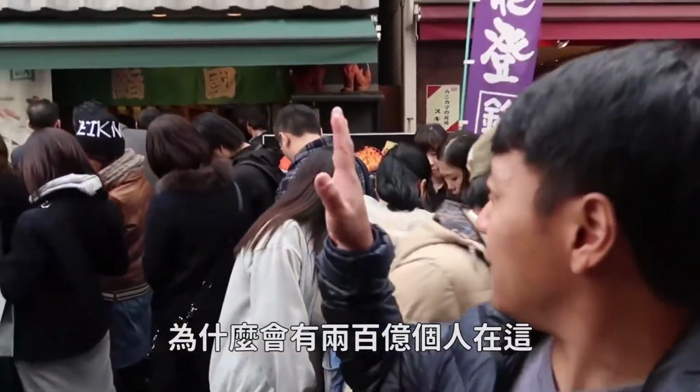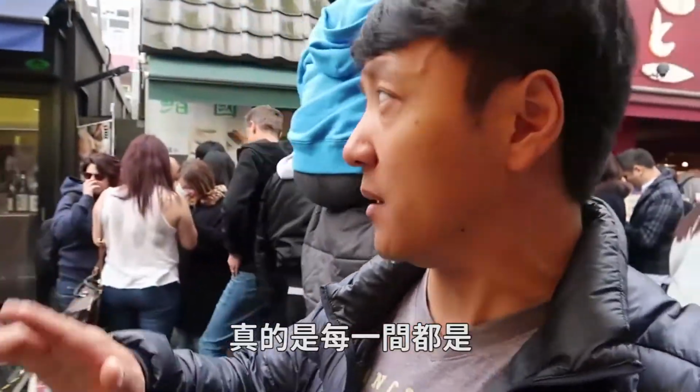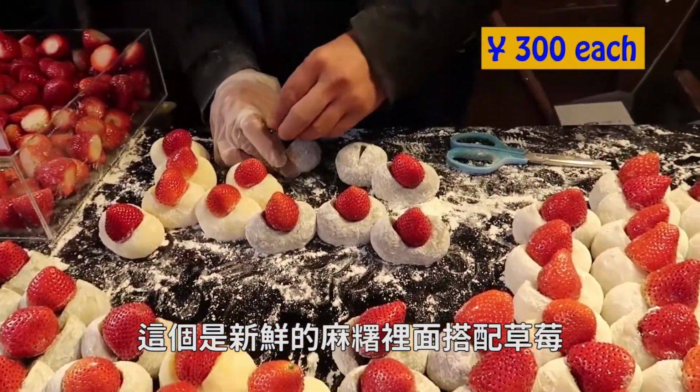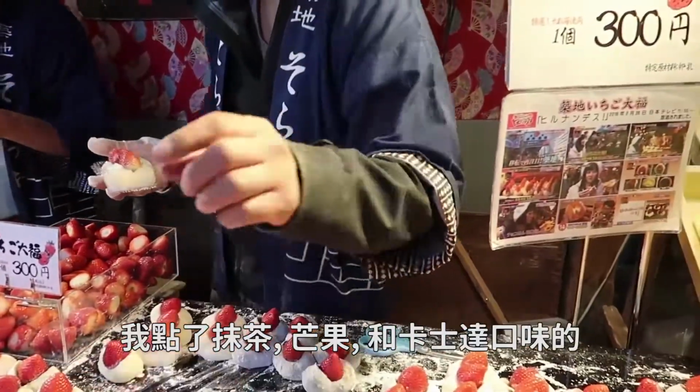What the heck is this? And why are there like 20 billion people here? I swear to you, every sushi place in this market is packed. Every one of them. Wanted to take a break from the seafood and grab some mochi. This is fresh mochi with strawberries inside. And I got a matcha, mango cream, and custard.